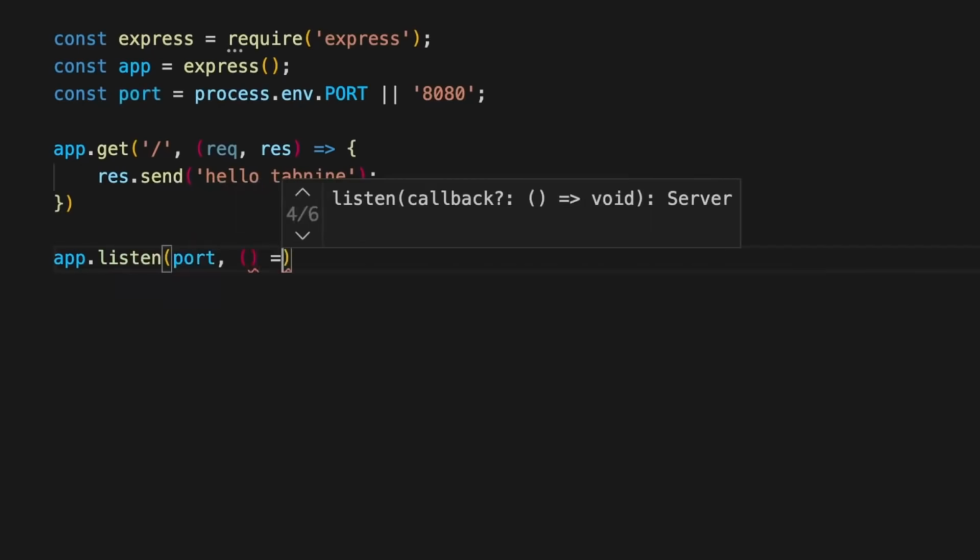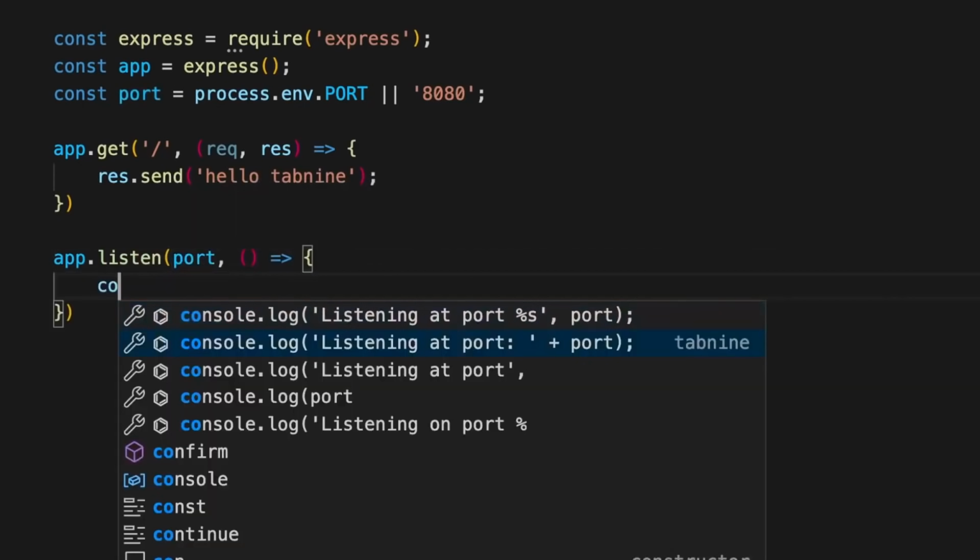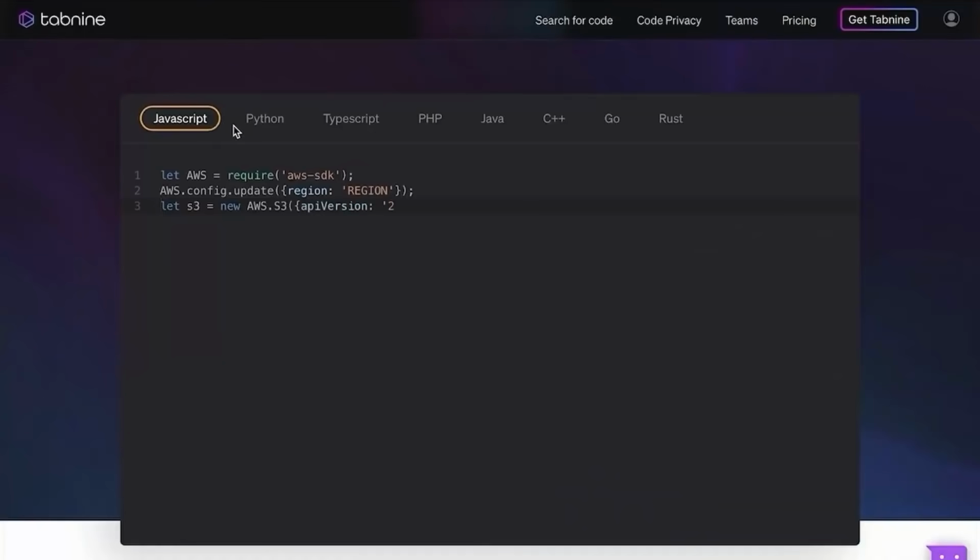And instead, they just infer this knowledge from the millions of lines of code that they've studied on. And that's what really makes them so powerful, because they can predict things that normal IntelliSense and other autocompletes just can't do.